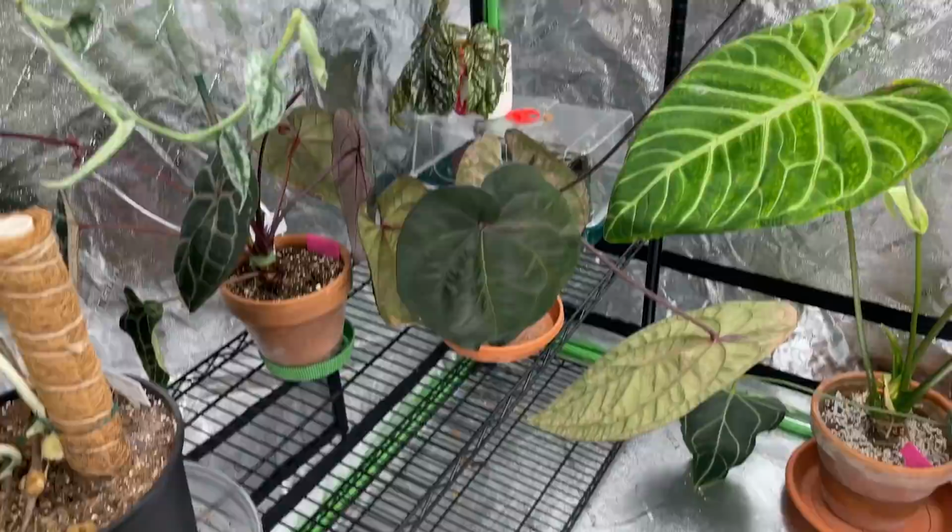What else cool is happening? Check out this sweet regal bloom. So cool and powerful looking. It's so different than all the other ones. It almost looks like a spathiphyllum bloom, doesn't it? How trippy.